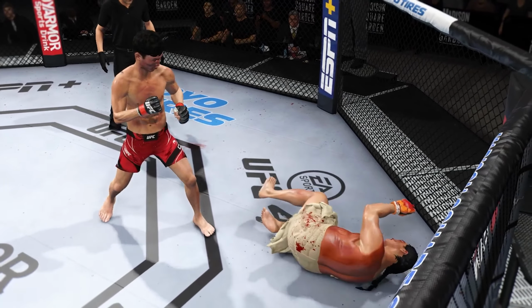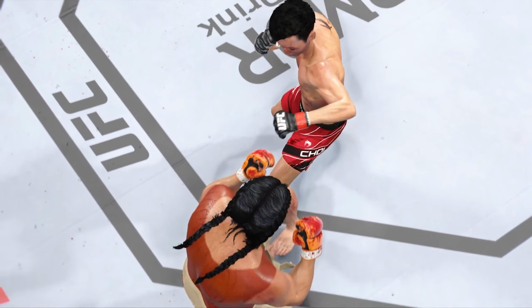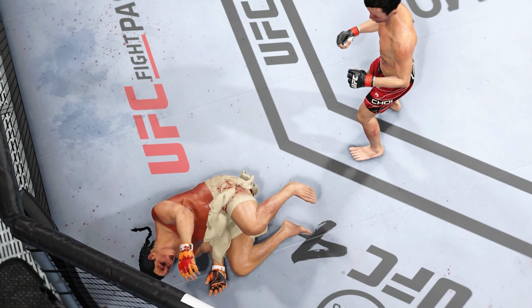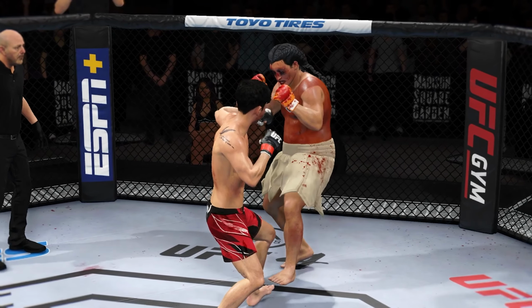Let's take a look at the replay of the knockout just a moment ago. It was right hand after right hand after right hand. Finally, he found the one that hit the exact sweet spot that ended his opponent's night.